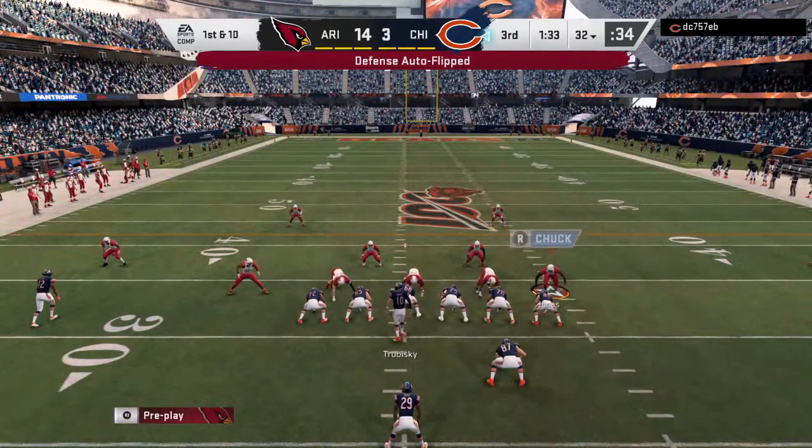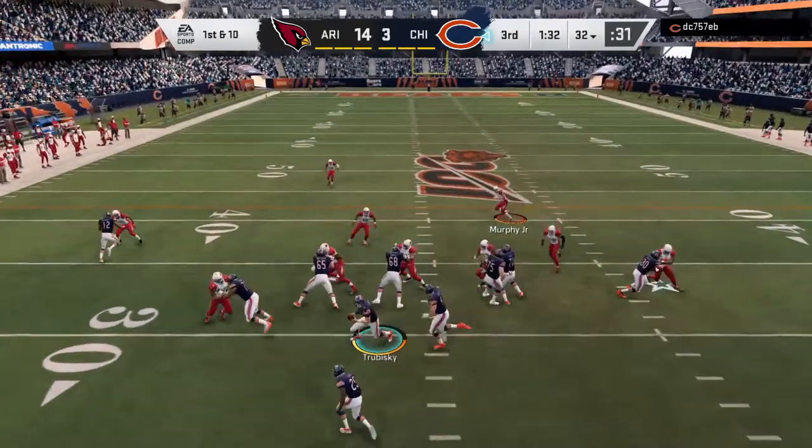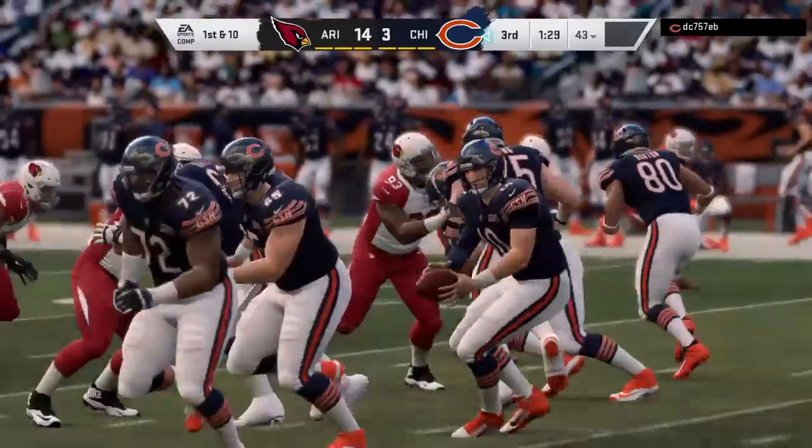At the line, prepping for their next drive, the Bears offense. Their deficit is 11, 14-3, and needing to get something going here as they come up on 1st and 10. It's a pickup of 10 and a Bears first down.